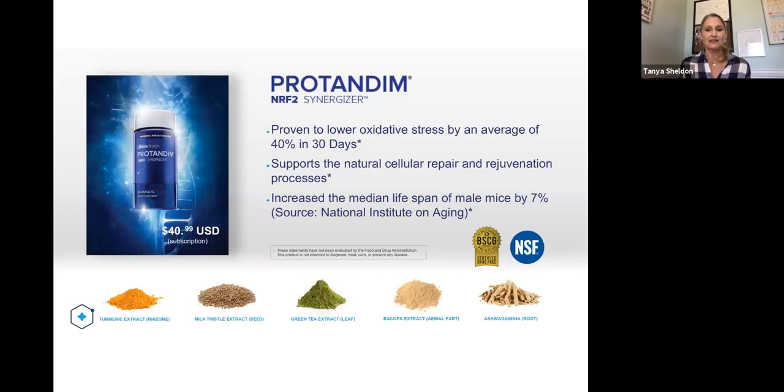This is the only plant-based product in the entire world that is proven to reduce oxidative stress damage in the body by an average of 40% in 30 days. The only one that can say that. It's also been studied by the National Institute on Aging, and they showed in a 10-year study that it increased the median lifespan of male mice by 7%. Some of you may say, I don't want to live longer. That's not what we're talking about here. This is about giving you quality of life while you are here. So first layer, reducing oxidative stress.